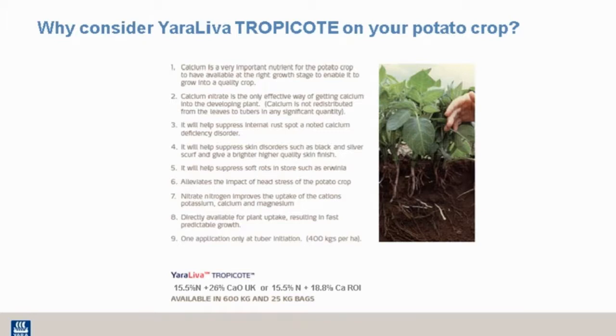So some of the things that calcium deficiency will affect in the crop. Well, you're going to help with suppressing internal issues such as internal rust spot, internal browning. And essentially what it is, when you get a rapid growth spurt, if those individual cell walls within the tuber are not strong enough and rich with calcium, then as they get rapid expansion, they simply burst, and then this exhibits itself as a necrosis or a browning internally.